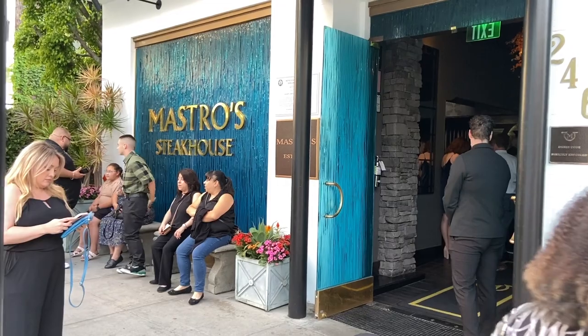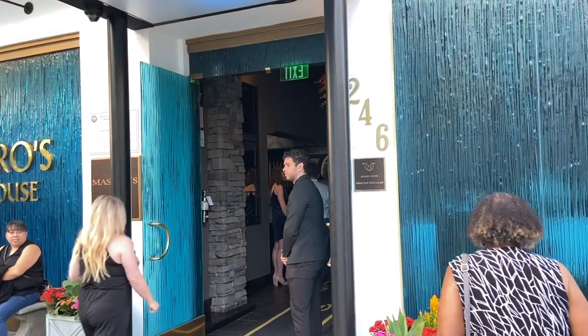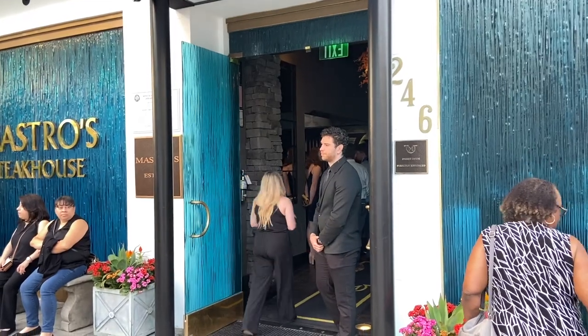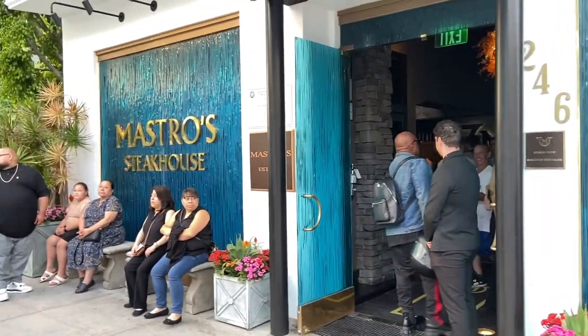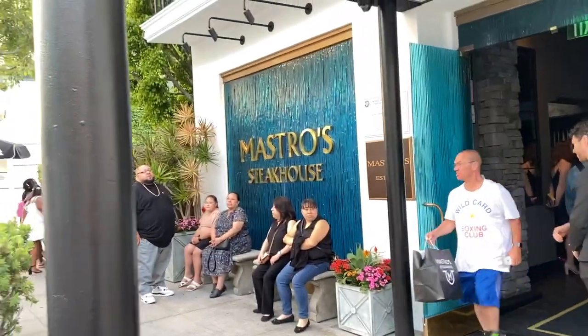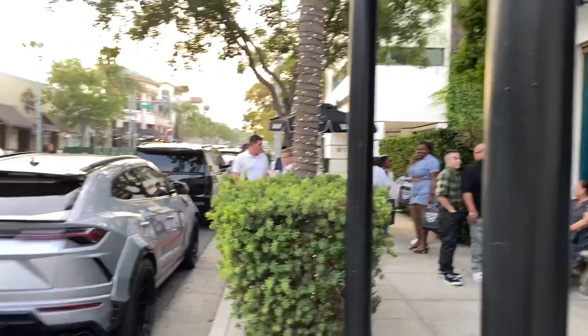Dining at Mastro's was on my to-do list. However, I think the cost exceeded the overall experience. The wait staff was wonderful, but the food was just okay. I will give Mastro's Steakhouse another try, but I think I'll just visit a different location next time.